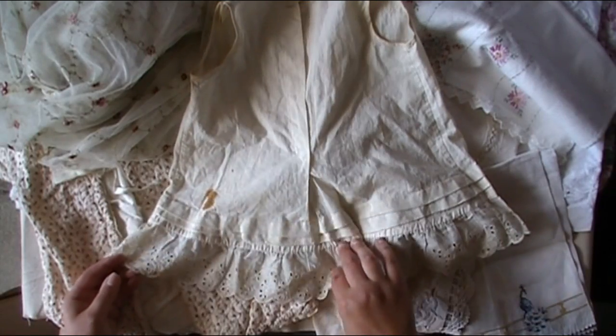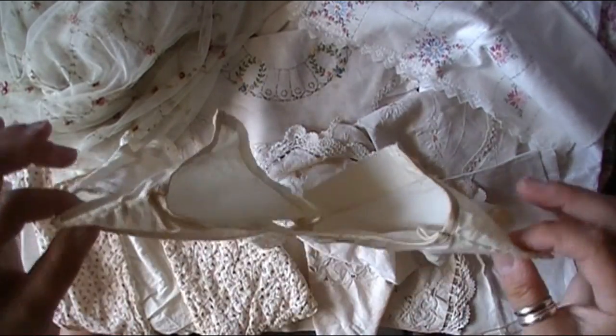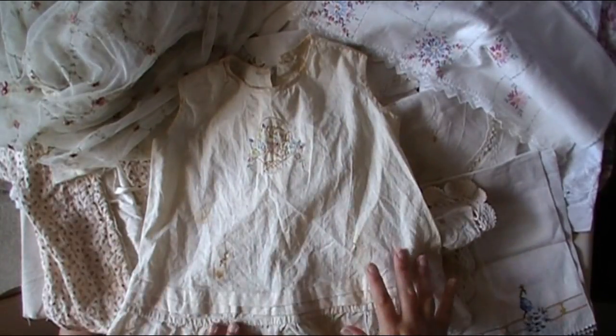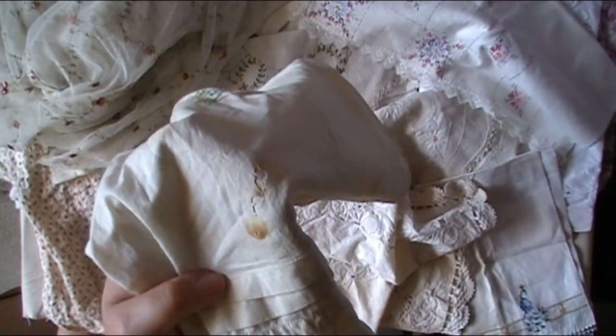So I'm going to try to get the stains out of this one as well. It's got that really pretty eyelet lace on the bottom. And there's the shoulder. I'm not sure if this is an actual dress and the slip would go underneath it or something. I'm not sure. This almost looks like cigarette burns, I think, and that's unfortunate, but I'll still work around it and try to get the stains off.